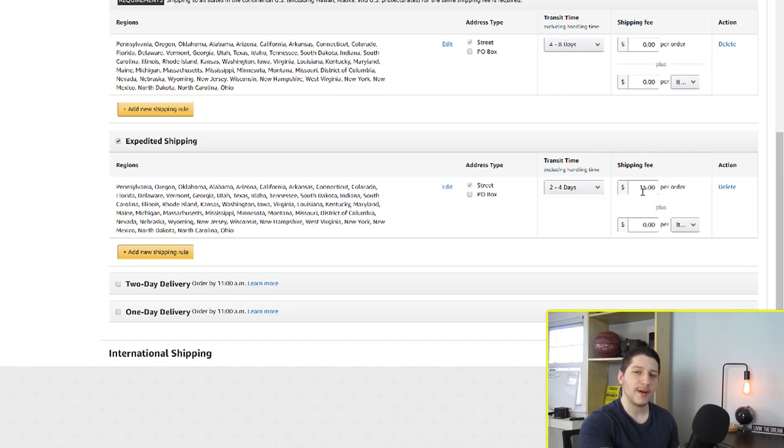So usually I offer about $15 or I put $10, and then per additional item, you can actually offer some more money. So make sure that you have it selected on item and not pound. And then what I would do is put this at maybe $2.50 extra, or maybe $5 extra. This way, for every additional item of mine that they put into their cart, it's going to charge them $5 extra.